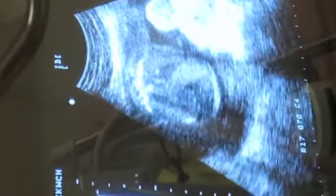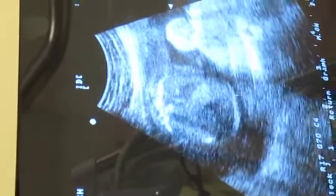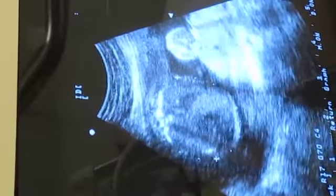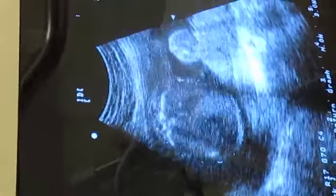Okay. Is the stomach? Be about 500 grams. Yeah. Okay. So baby's growing fine. No problems.